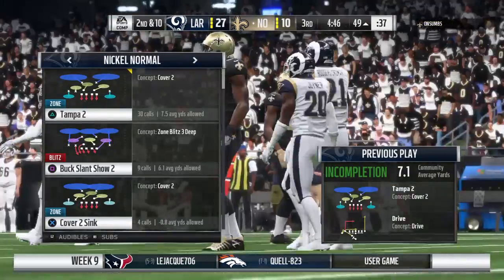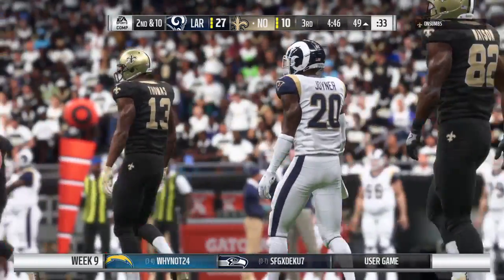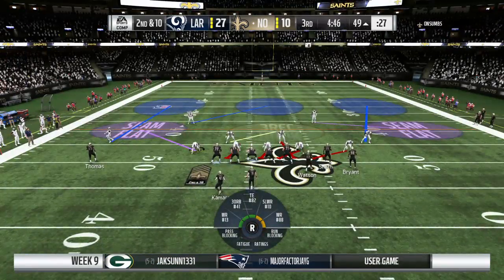Throwing on first down, but this one winds up to be incomplete. He couldn't quite hold it. Got hit. Ball pops out. Incomplete. An incomplete pass on first down. That leads to a 2nd and 10.